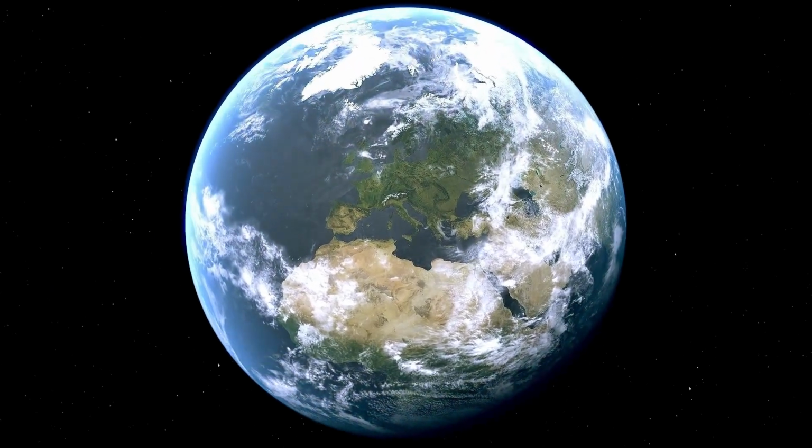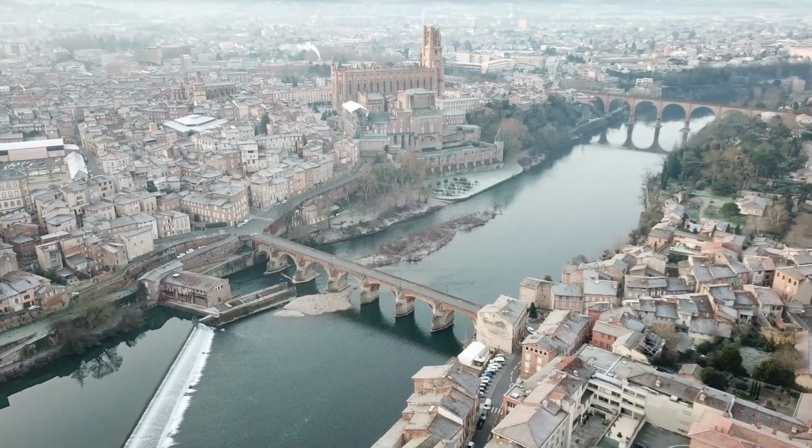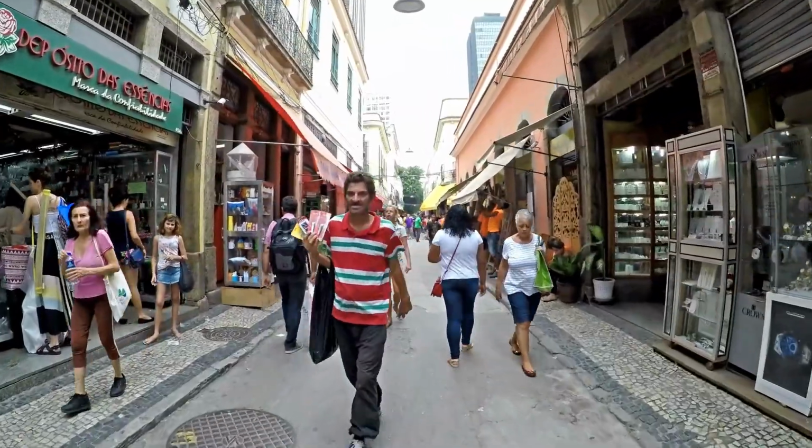What was discovered 200 feet below San Francisco will change how you see this city forever. The City of Hills, tech innovation, and the Golden Gate.